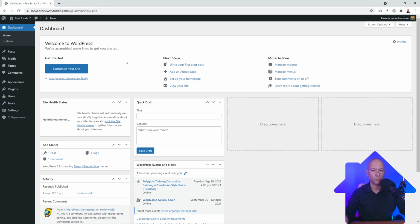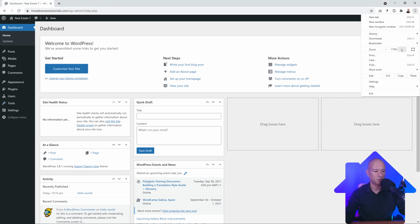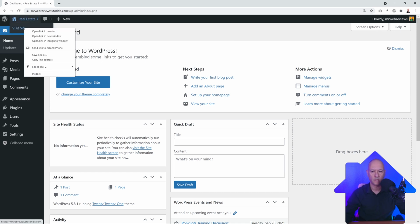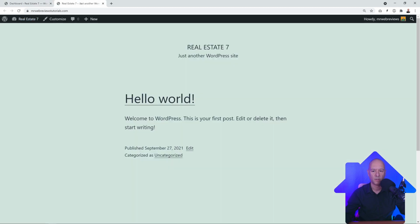Okay, so let me show you what our website looks like. Let me zoom in a little bit. That's better like this. If I hover on top here, you have Visit Site. So right click on this, open a new tab. This is what our website looks like at the moment. It's quite basic because it's using only the default theme that comes with WordPress. So what we need to do now is install our own theme that will look absolutely professional.